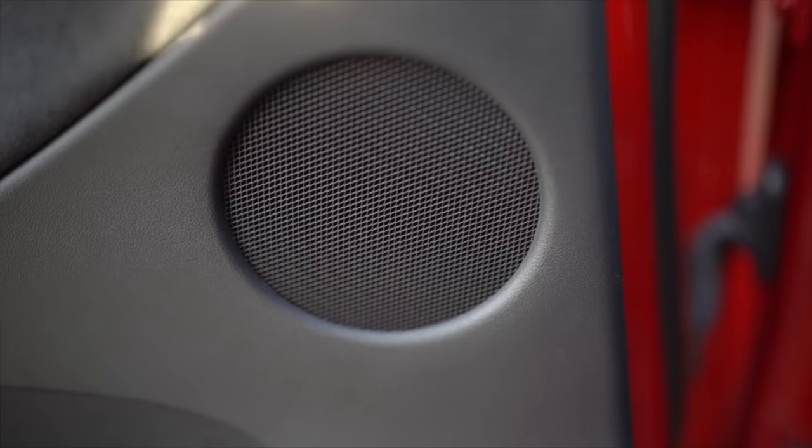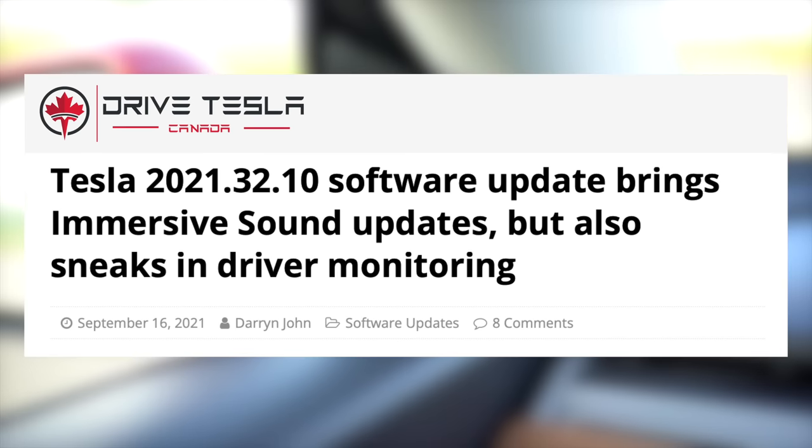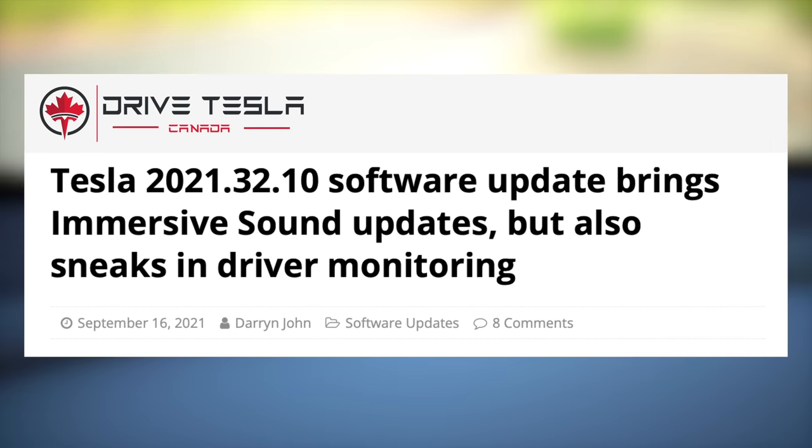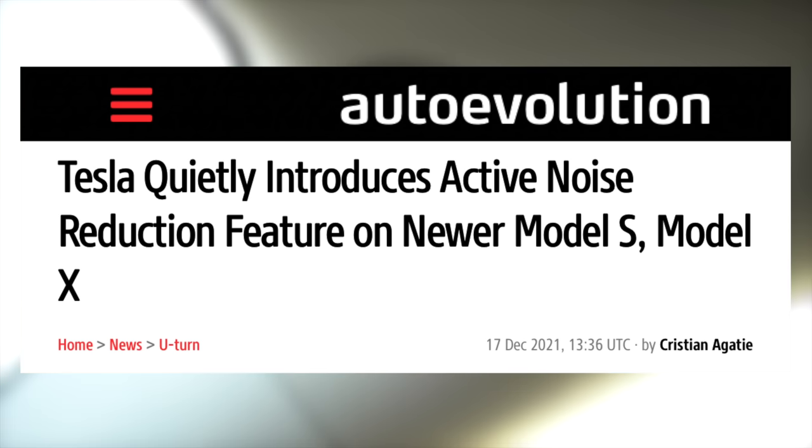It also gives them more flexibility in the future for audio improvement over the air. I'll make sure to test this out because I'm particularly keen on sound systems in cars and love the Model S and Y systems in particular. All within the last year of these systems, Tesla has improved them over the air, adding their immersive sound feature, adding a subwoofer specific adjustment to the EQ options, and most recently adding the noise cancellation feature to the Model S and X. That last feature was promised from the beginning and just arrived.